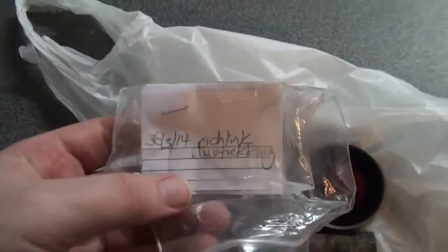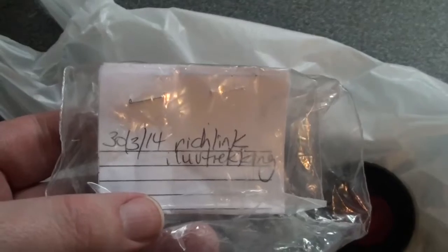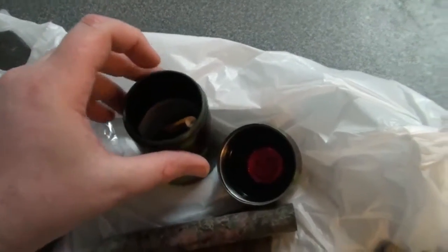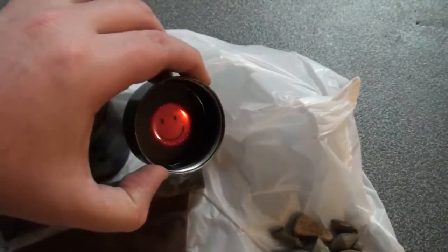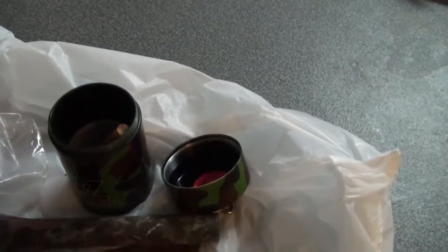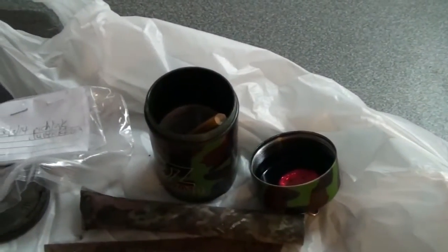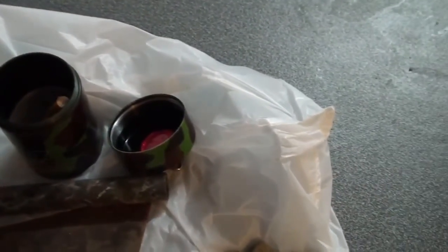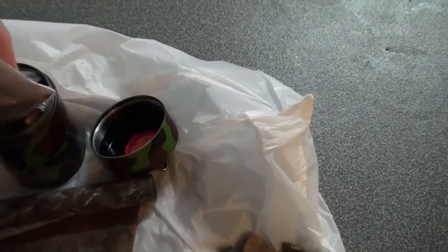Okay, so this is the contents of the geocache. It's got a log with only the 2 names in there. Just a pencil and the little geocache notification on the inside. And smiley face on the top. That's a really nice container though, so that's definitely something I'm going to be putting back. I'm going to do it anyway, but especially because somebody put some money into that for the container.